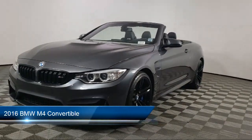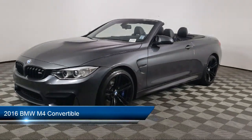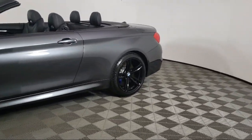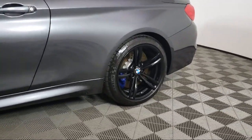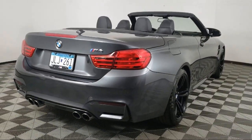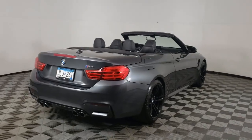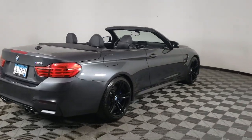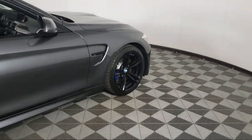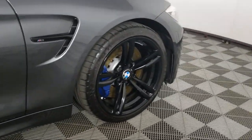It comes equipped with navigation, leather steering wheel with auto tilt-away, Harman Kardon speakers, garage door transmitter, 16-speaker audio system, Harman Kardon premium audio system, satellite radio, convertible hardtop, heated front seats, Sirius XM satellite radio, and has less than 25,000 miles on the odometer.